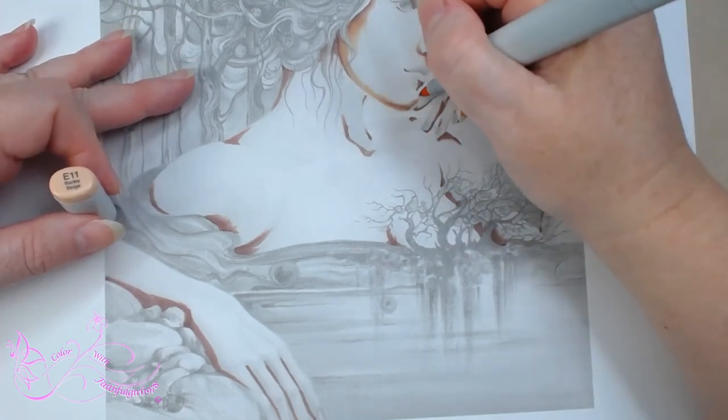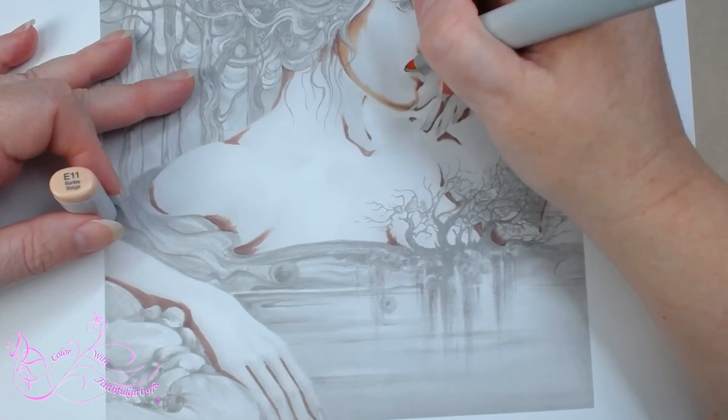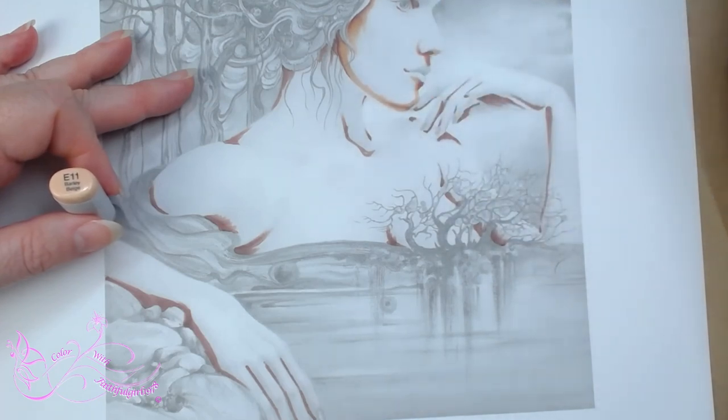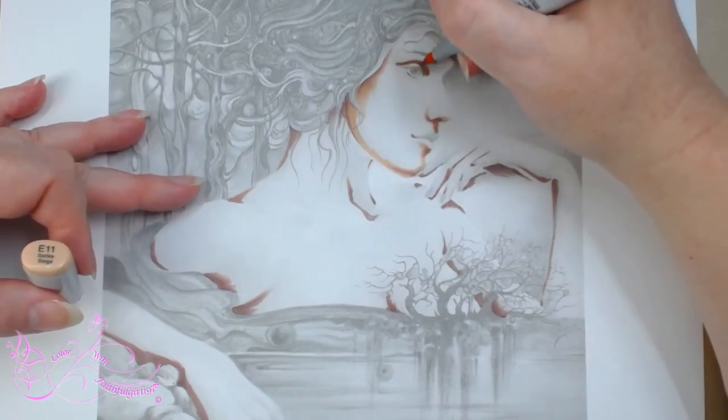So, cannot take all the credit there. Just going over the top of the E04 and blending this out.